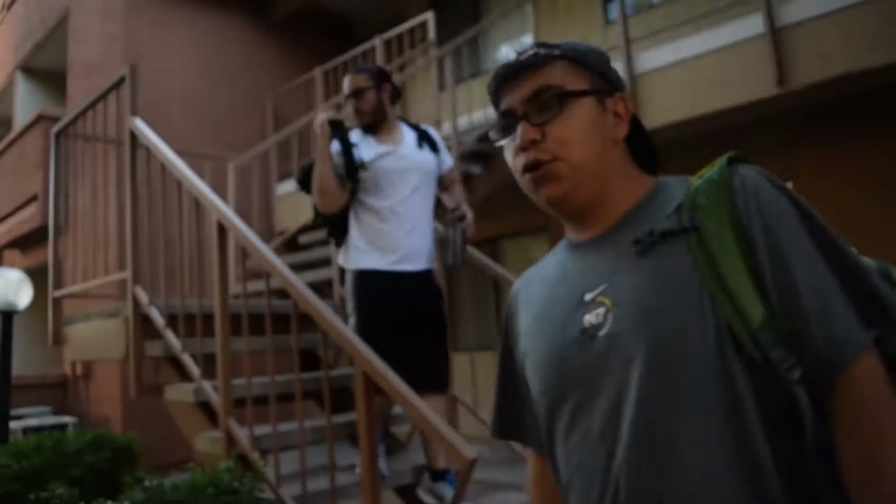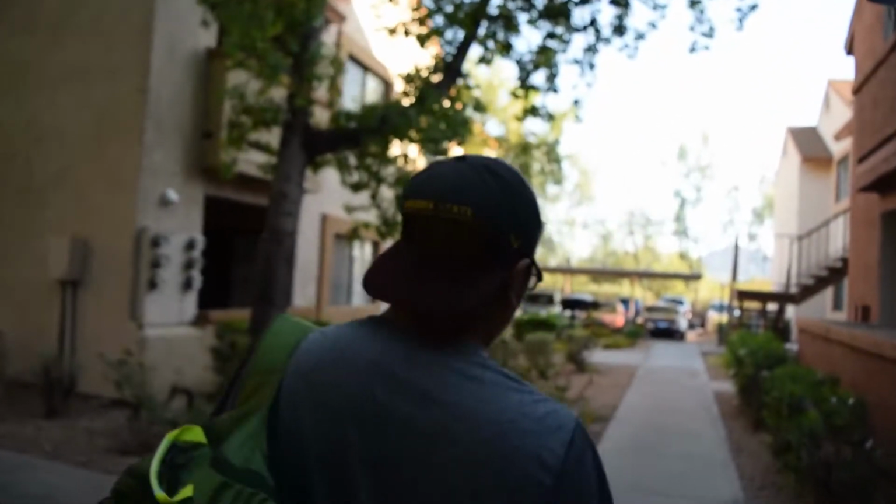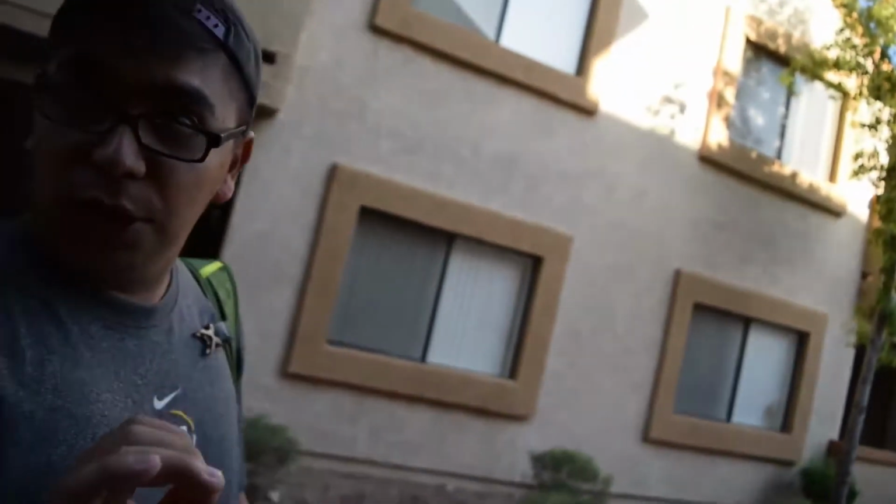On today's Exploring Arizona, we're on our way to Sedona right now, Slide Rock. The course is rated moderate, so if you're a new hiker to the area, I recommend that you take a lot of water bottles, pack a CamelBak, and take your stuff. So we'll be back in a little bit.